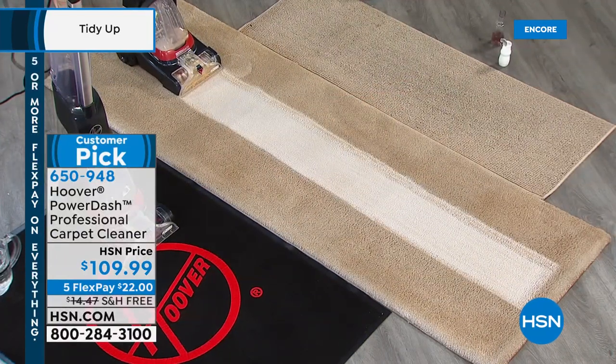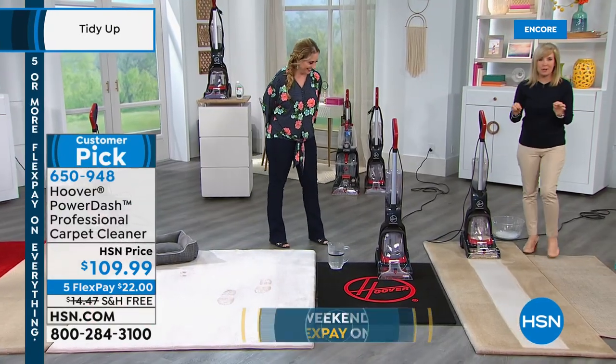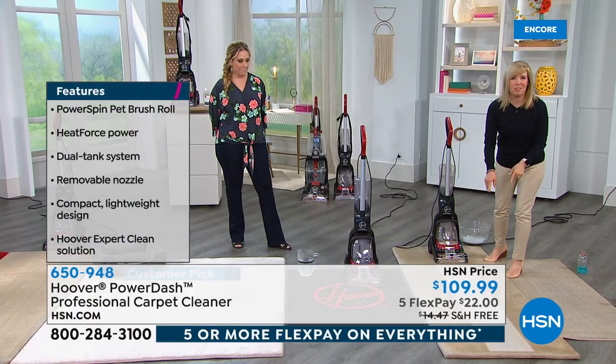I always forget how bright it is. This is actually a bright, almost white carpet. It's a little bit off-white. But over time, they start getting dingy, especially if they're in those high-traffic areas.